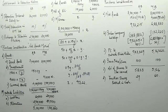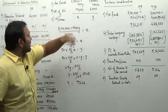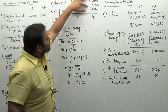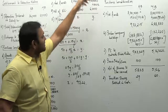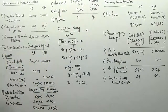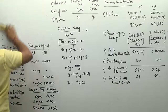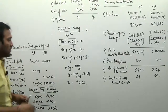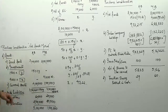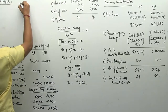Amalgamation by nature of purchase. You have PCs, you have net assets. Guys, net assets, 8 lakh plus 1500 Y. This 1500 Y is investments, so I won't take over that. Remove. Balance is 8 lakhs. Here also same thing. Net assets taken over is only 3 lakhs. So 3 lakhs you compare with this and 8 lakhs you compare with it. You will get the PC. He is only given nature of amalgamation is purchase. So nature of amalgamation and method of accounting, purchase and purchase method.